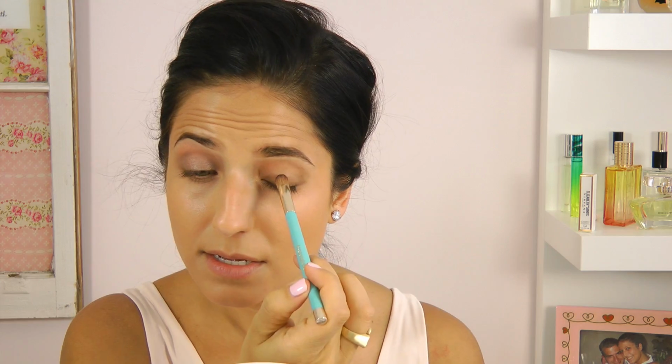So what I'm going to do is take my Maybelline Color Tattoo in Back to the Bronze on a Sonia Kashuk Stiff Dome Brush, and I'm just going to put this all over the lid. I love this. If you don't have Back to the Bronze from Maybelline, the Color Tattoo, you need it in your life because it is just amazing. So I like to do just a thin layer of that.